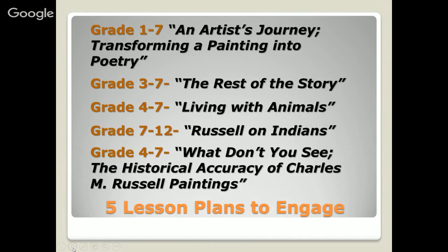And then Russell on Indians aligns with the essential understandings. And all of these align with the Common Core. But this one aligns with the essential understandings, and it's really a great way to talk about stereotypes and how Russell viewed Native Americans and how he kept from creating that stereotype.